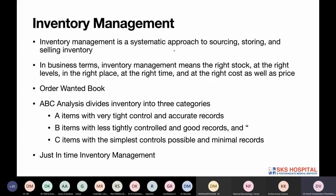You can do what's known as cycle counting, which is basically doing daily checks of really expensive items or doing a shelf-wise inventory check. Likewise, B is less tightly controlled, and C can be the cheapest items. I mean, something like paracetamol, Calpol, which is just a few rupees. You don't want to be spending time and energy looking at the minutiae and saying, I want to control.